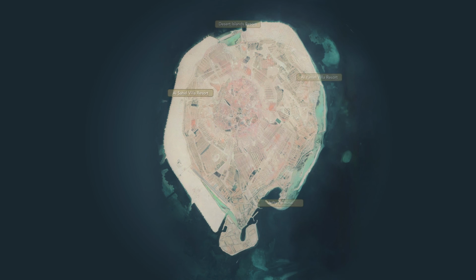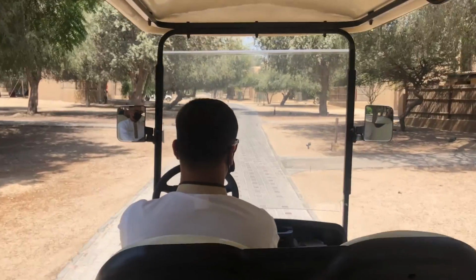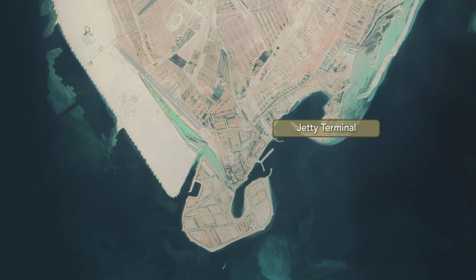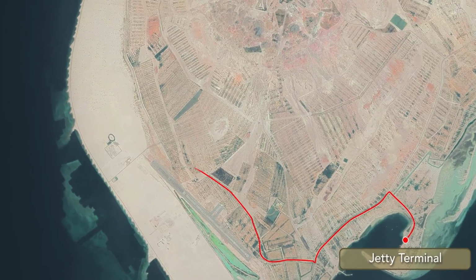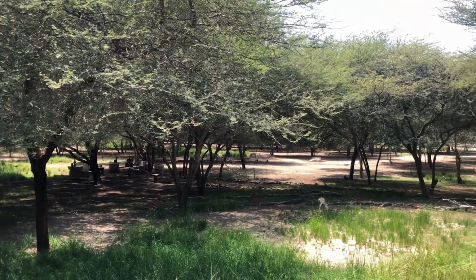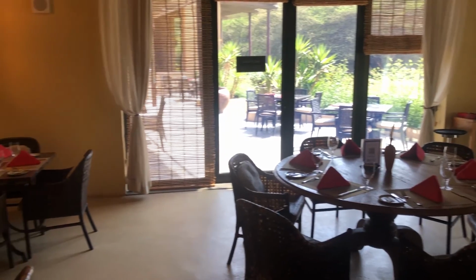There are three accommodation options available on the island, ranging from traditional hotel rooms, seaside villas, and safari-style savannah villas. We stayed at the Al Sahel Resort, which has 30 luxury safari villas set in a wild Africa-style savannah. One of my favourite experiences in the Middle East to date.